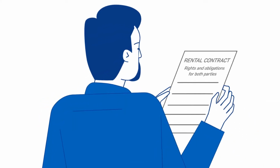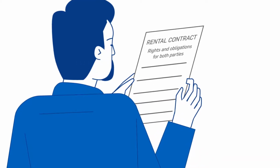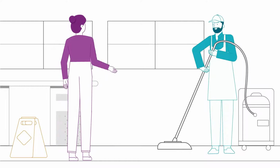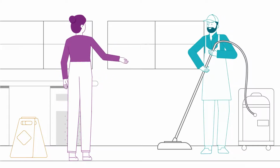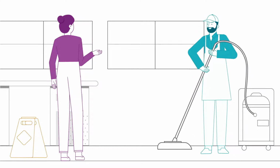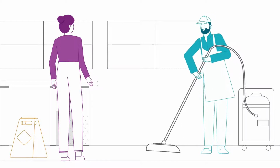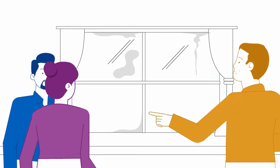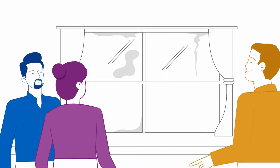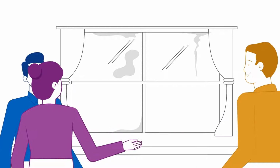Read your contract closely to find out what condition the apartment or house should be in when you return your keys. Before you meet with the landlord or real estate agent for the exit inspection, the property will likely need to be thoroughly cleaned. We recommend hiring a professional cleaning company so you can save time and energy. Be sure there is an acceptance guarantee in the contract, so the cleaners have to come back if the landlord or real estate agent decides the property isn't clean enough.